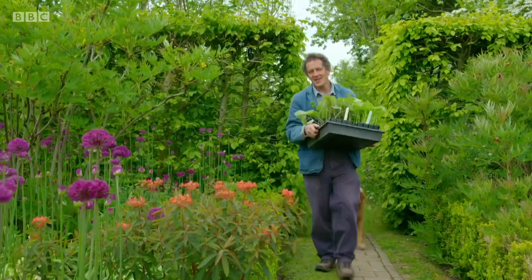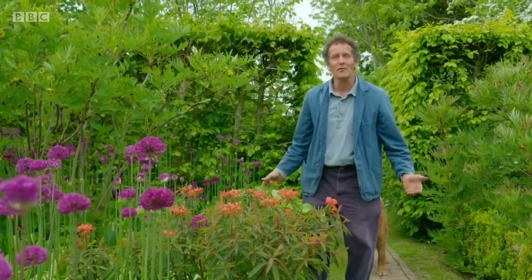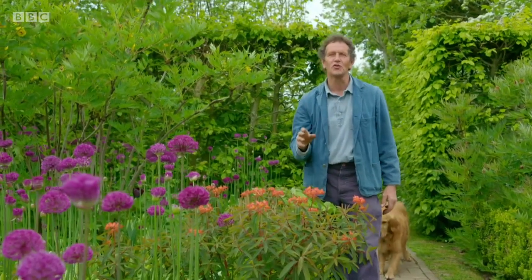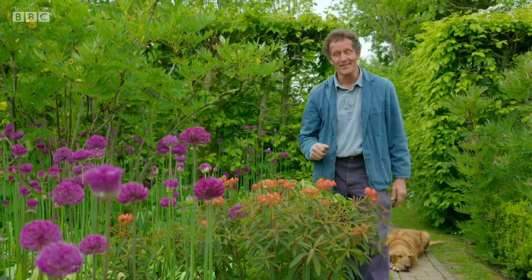It's nice to see Oxford Botanic Gardens. Beautiful garden. Haven't been there for a couple of years and must go back soon. And did you know that the very first Gardener's World was broadcast 50 years ago from Oxford Botanic Gardens?